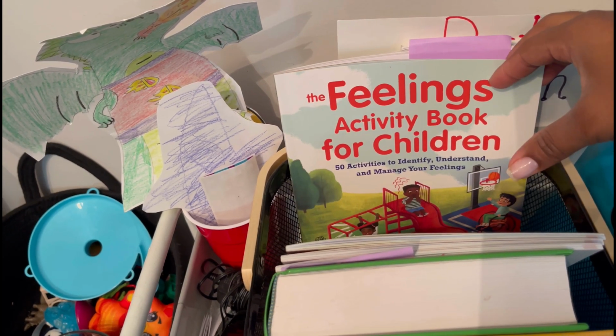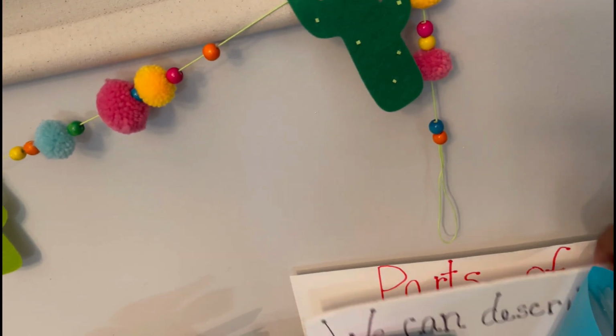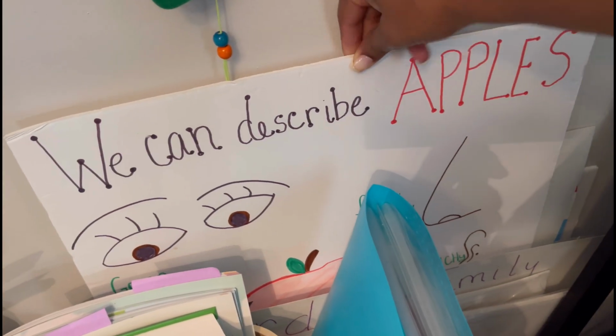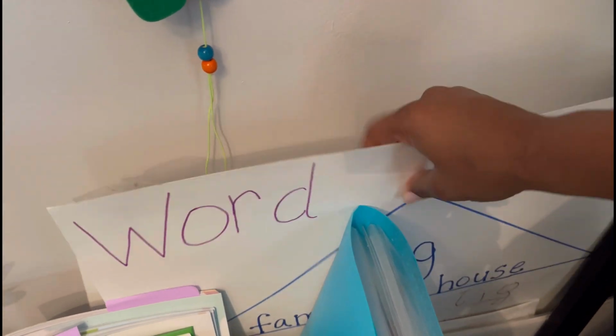I don't have a science curriculum, but these little books that I found from Find Below are really helpful, and they have great science projects in there. Back behind the cart is where I keep all of the poster boards that we've made throughout the year so far. After we're done displaying them, I just stick them back there because we don't really have room to display more than one at a time. So once we're done with whatever we're learning about, I just tuck them back there.